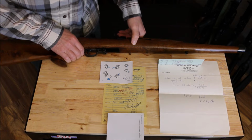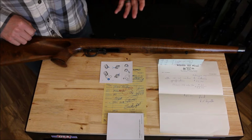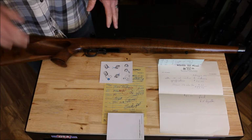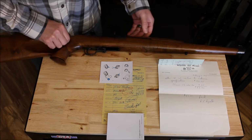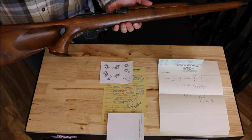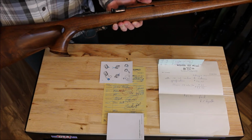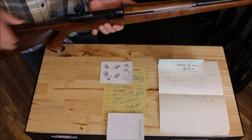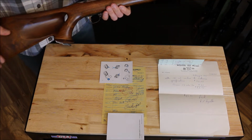And then in 1971 is when he took it, and this was kind of a thing back then where you could get it sporterized. You can actually do a search, like Sporterized M1 Carbine, Mannlicher stock, I think it is, and you will find some others that look just like this. So this was kind of a thing, I guess.